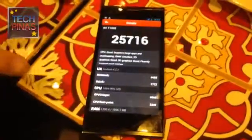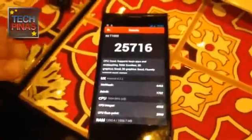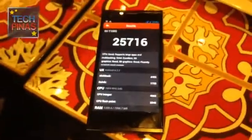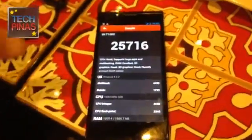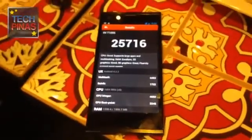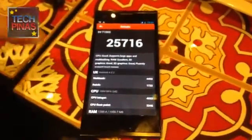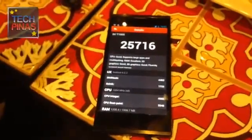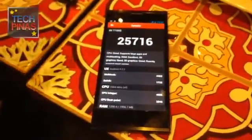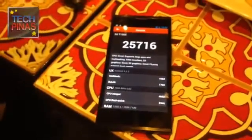And guys, again, a reminder, this version of the MonkeyKing is running only 1.7 gigahertz. The 6592 processor can support up to 2 gigahertz clock speed. So there are some reports that it can go all the way to 30,000 and above. So it's kind of at par with the Snapdragon variants now.